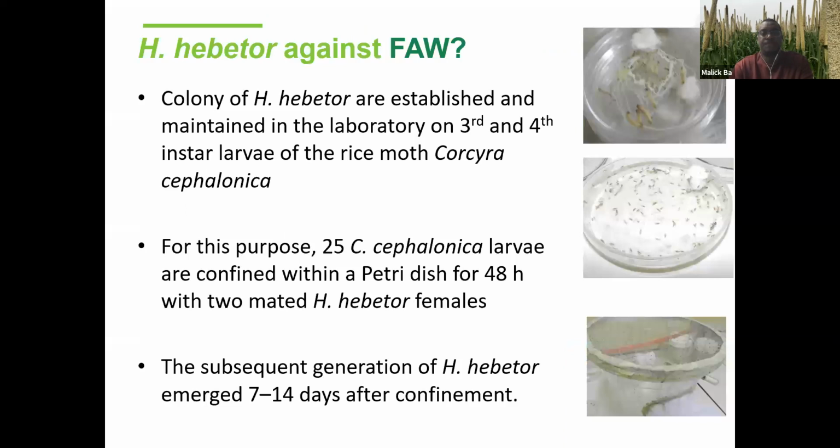To establish the culture of Habrobracon hebetor, we use third and fourth instar larvae of the rice moth. For this purpose, we use a ratio of 25 larvae for 2 females of Habrobracon hebetor, and we let them be parasitized for 24 hours. Then you can see here on the top, those are caterpillars of Corcyra cephalonica being parasitized by the Habrobracon hebetor.